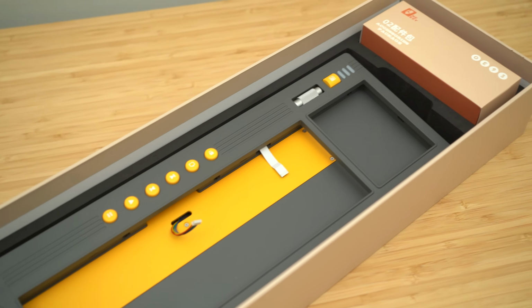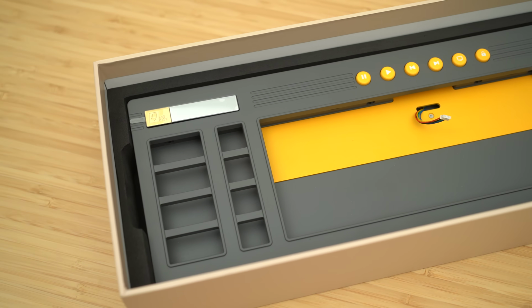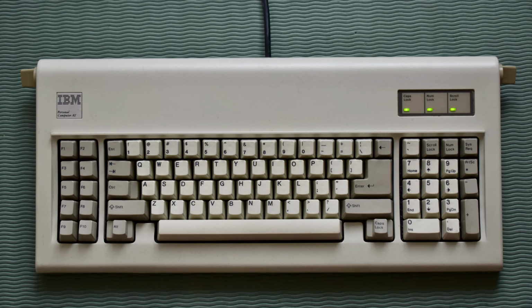Okay, so as soon as you open the box, you will immediately realize what you're dealing with. It's something large. I mean, look at this thing. So the OE93 is not a standard layout keyboard. It actually took inspiration from a classic, the OG IBM Model FAT. Just the looks, not the buckling spring though.